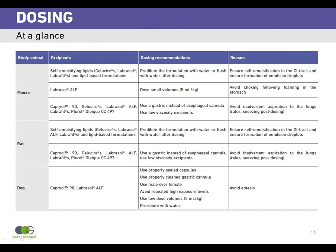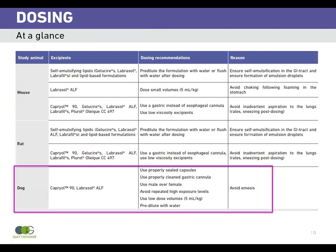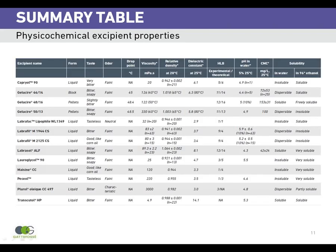A useful dosing table is provided to avoid failure of repeated dose studies. For example, Labrasol, being a very efficient solubilizer and absorption enhancer, has a very bad taste and induces emesis in dogs when administered alone. The guideline provides useful tips to overcome these challenges. A summary table at the end of the guide highlights all relevant excipient properties, enabling your rapid retrieval when needed.